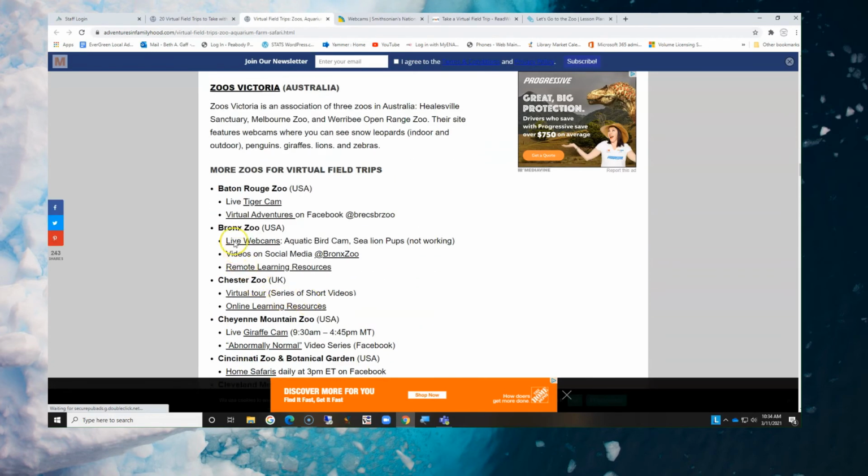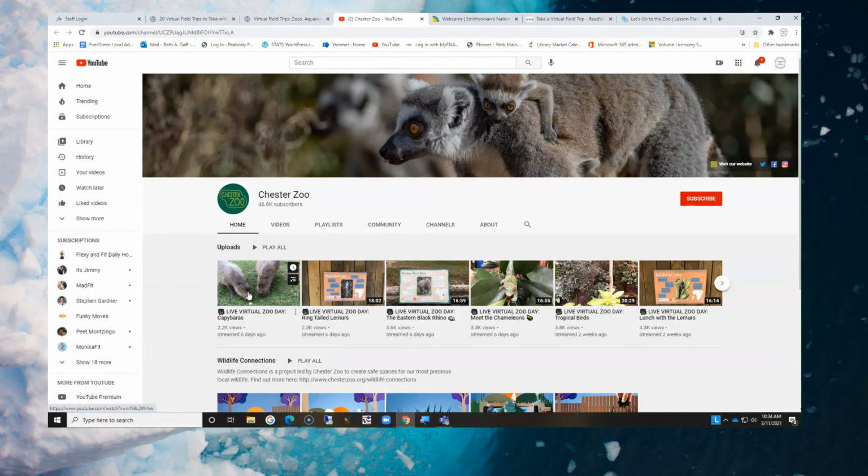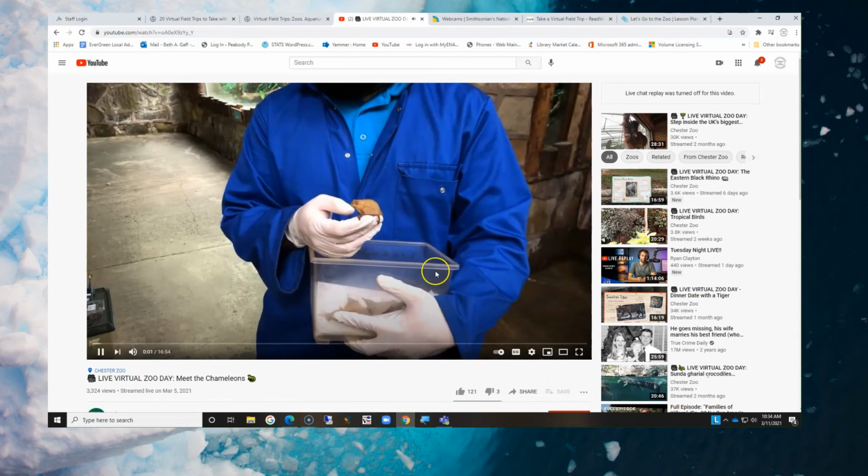Here we go. So let's take a look at the virtual tour for the Chester Zoo, which is in the United Kingdom. You could choose whichever one you want. Okay, so it takes us to YouTube. So then you could do live virtual tours. Oh, look. Let's take a look at that. These are the chameleons.